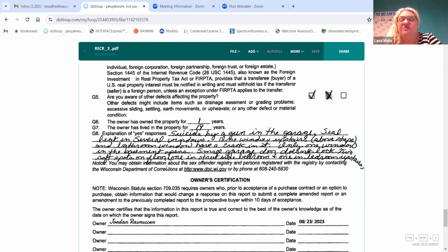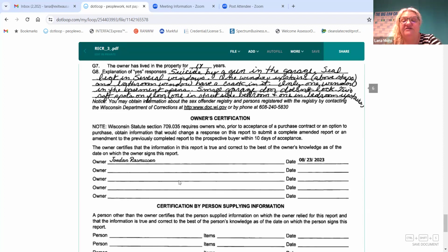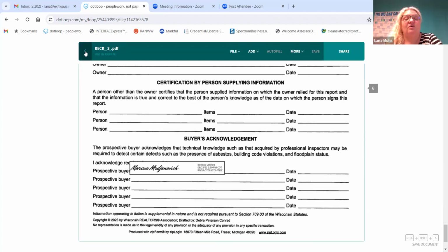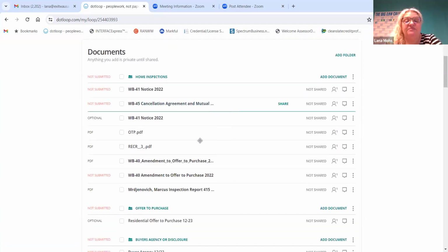One on the street side and bedroom, and one in the bedroom upstairs, which we never really found. But they did that. You can see that this person actually went above and beyond to fill this out. So that's this. So think of those things when we go through the inspection.